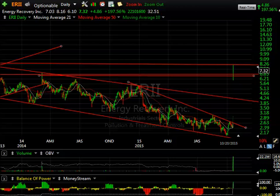ERII, well, a monstrous move and a monstrous day for it, trading up 200% on 22 million shares. Never saw that before, ever. That's the biggest volume ever traded. This was mentioned last night as a possible popper today, and it did pop indeed. They did a deal that's worth $125 million. That's incredible for that company, plus $75 million up front.